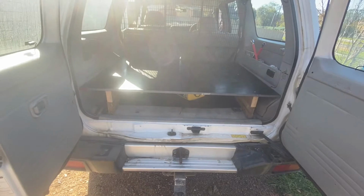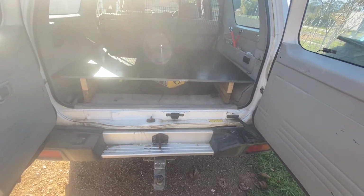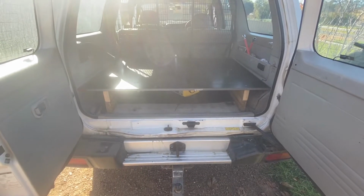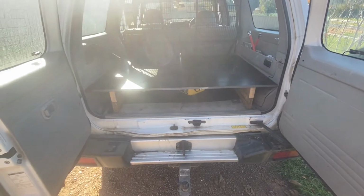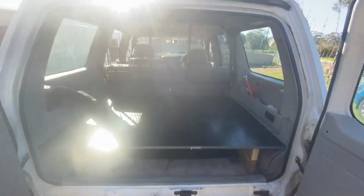But it's a little shelf I made. The upright sections are out of a pallet, believe it or not, the sides of a pallet. Just doubled them up, screwed them together. And a piece of, I think it's 17mm builder's ply. It's waterproof, all that sort of stuff. The top ply is, but it's coming out.